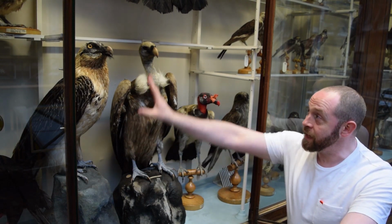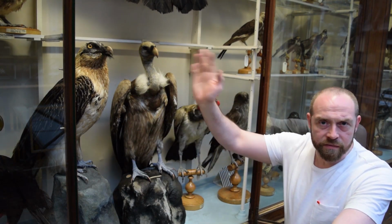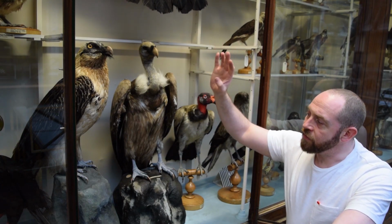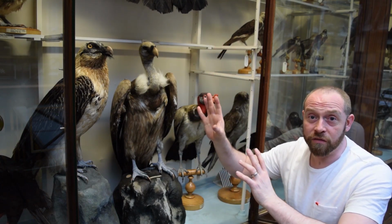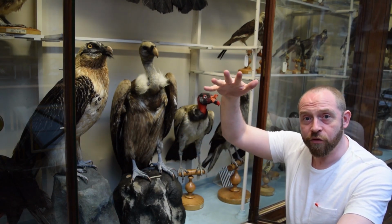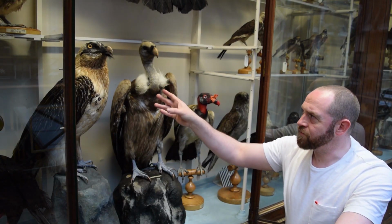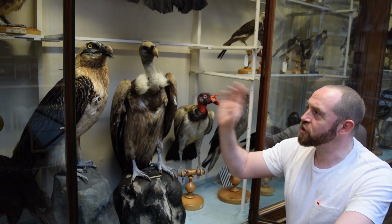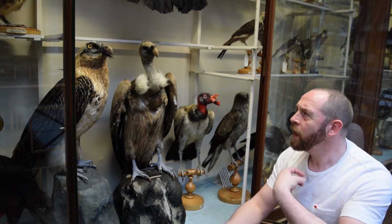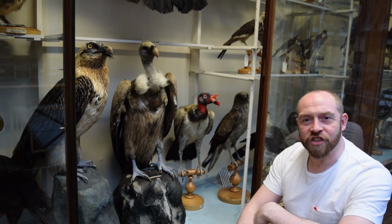My particular favourite is the bearded vulture here, or the lammergeier, which you get in places like India, up in the mountains, and they feed specifically on bone, and they mostly carry that up and drop it from quite a great height onto rocks where it smashes, and then they can get to the marrow on the inside. And so they're these quite remarkable birds. They're really striking, beautiful birds. And these are the sorts of specimens which we just don't get a chance to show people anymore.